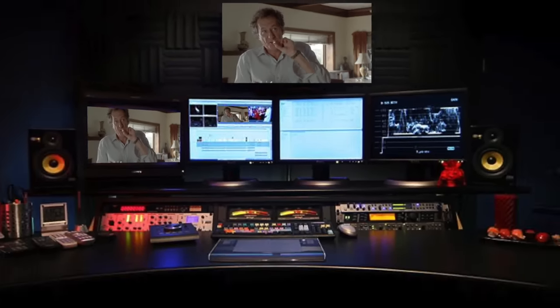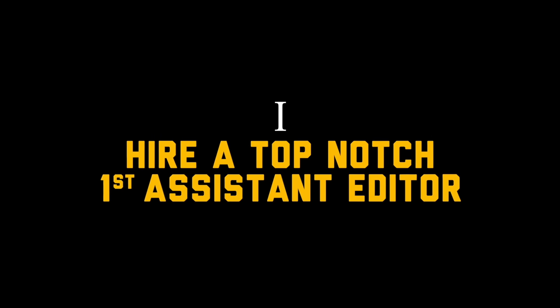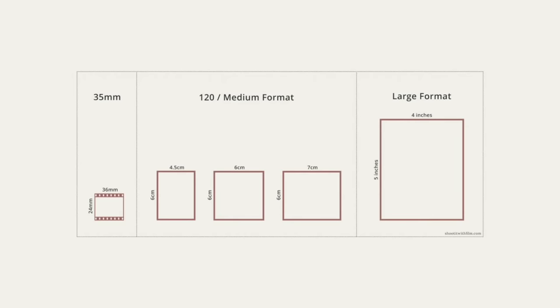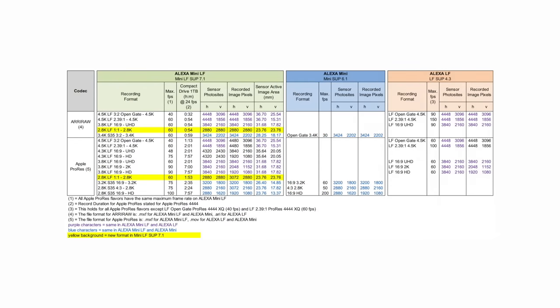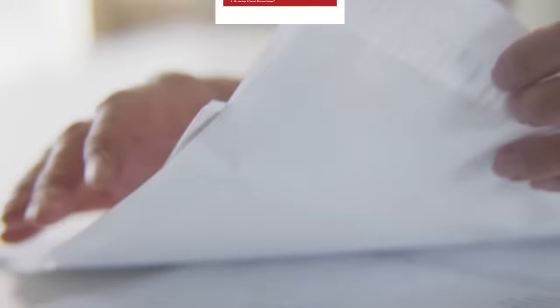So yeah, what does it take to run a cutting room? You need a very good and strong first assistant editor. I don't believe as a picture editor I work in isolation ever. I am as good as my team. First thing I will do is sit with my first assistant editor. We will work out what format we are shooting on, what frame rate we think we should be shooting at, what aspect ratio we're using, and then we will organize a Bible for post-production. That will be what the shooting crew refers to at all times.